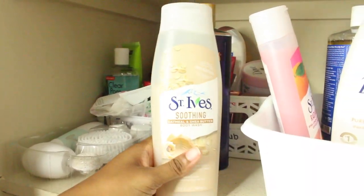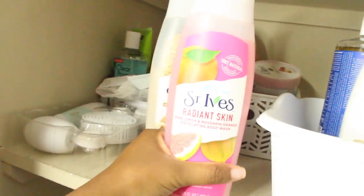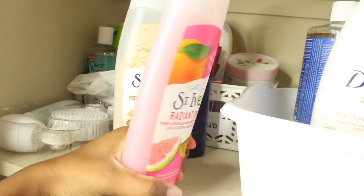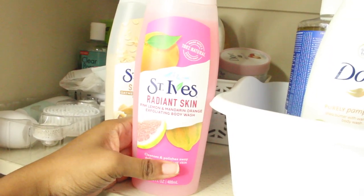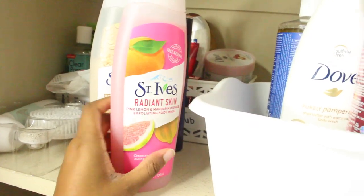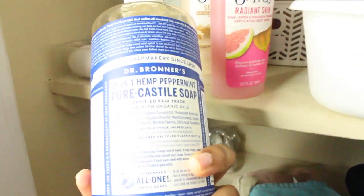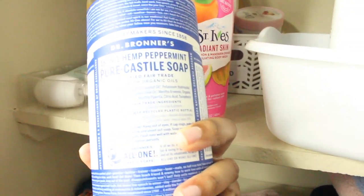So then I have my favorite body wash. This is the St. Ives Soothing Oatmeal and Shea Butter Body Wash. I have the Dove Purely Pampering Shea Butter and Warm Vanilla one. I have this St. Ives one, this Radiant Skin. Oh, this one's actually exfoliating too, but it's not as exfoliating as my other scrubs. But this is also St. Ives in Pink Lemon and Mandarin Orange. And then I have this. This is also one of my favorites. The St. Ives and this one are my two favorite body washes. This is the Pure Castile Dr. Bronner's mint soap. So yes, those are all of my washes.